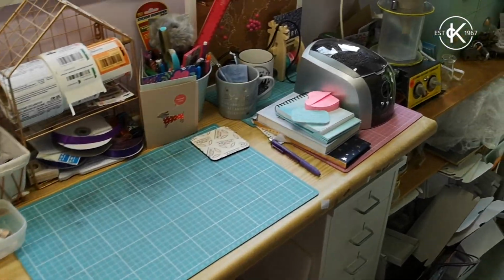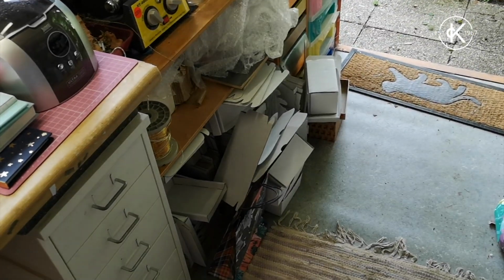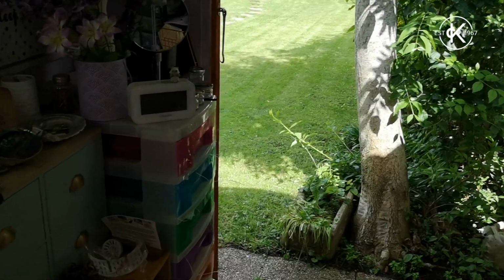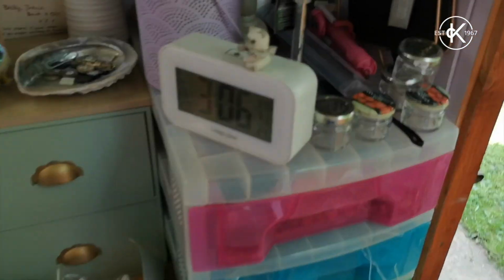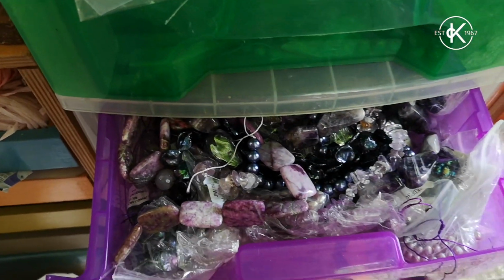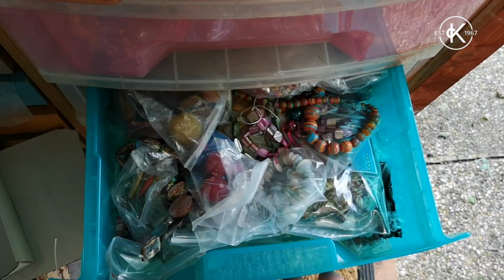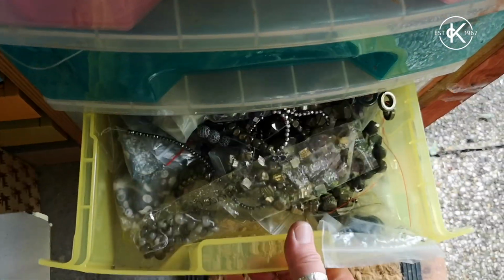My packaging desk again. So these are all my boxes down here. I've made a load up and they all just live in here for when they're ready to go. And then this here is my gemstone tower. So let's see what I can show you. There are gemstones galore in here. It's actually quite hard to open now. But I have a little bit of everything, pearls, some of my favourites. All sorts going on in here. Yeah, all the pretties.